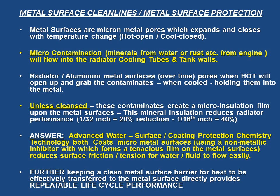Then the radiator aluminum metal surfaces over time are going to grab the contaminants and just hold on to the metal. And once they're in there, you're screwed unless you can boil them out, all right? Unless cleansed, as I mentioned before, these contaminants will create a micro insulation film upon the metal surfaces. These mineral insulation layers will reduce radiator heat exchanger performance, or heat transfer performance. About a 32nd of an inch is a 20% reduction, and a 16th of an inch is 40%.